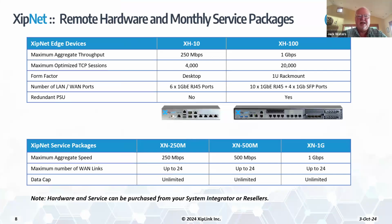What does it look like? It's a very simple service to buy into. There's one of two edge devices you would put on a vessel. One has an aggregate called the XH10, an aggregate capability up to 250 megabits. So 2 Starlinks, or a Starlink, a Geo, and a cellular would aggregate to about 250 megabits.